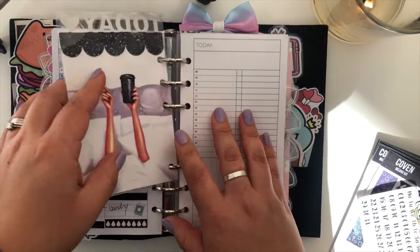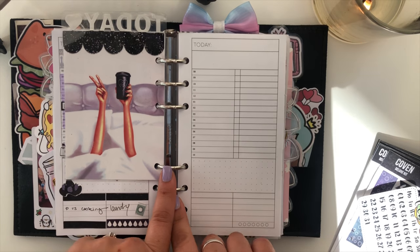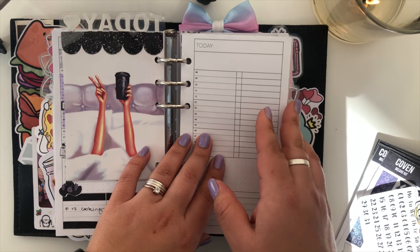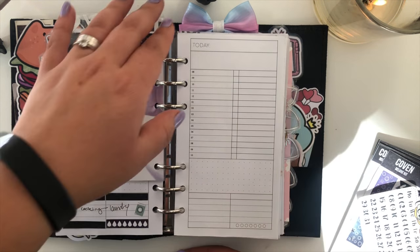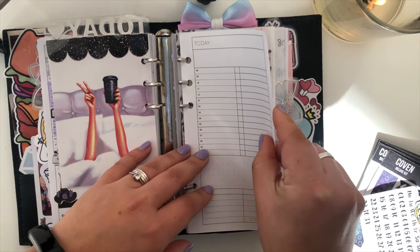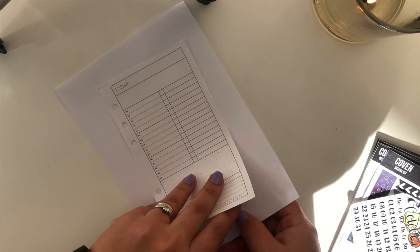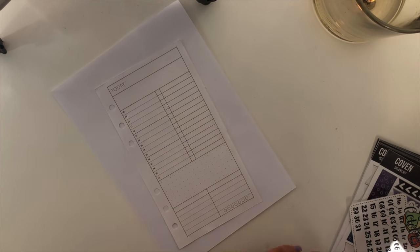And I use the daily inserts for personal rings from Peanuts Planner Co. And these are freebies that you can actually get from her group. So I will just take that out. And there are printables if I didn't mention that. Oops, so I'm just gonna pop this paper under so it gives me a little bit extra to write on.